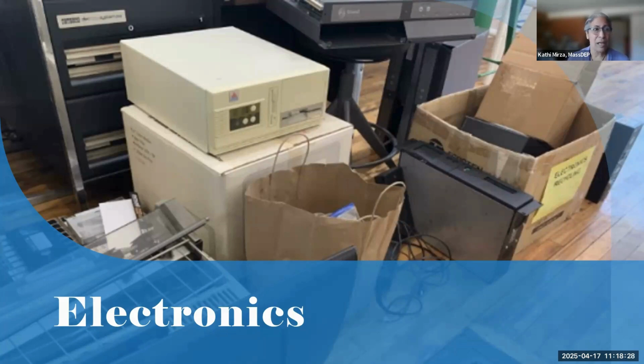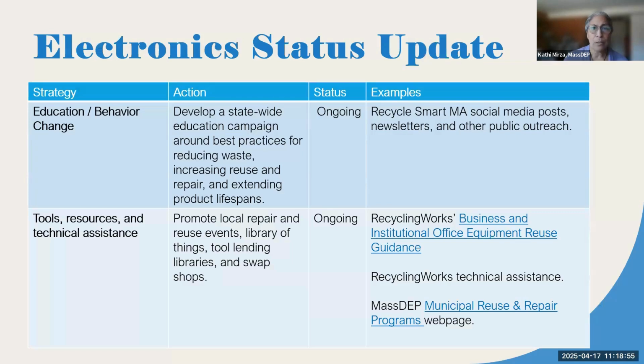Now, the disclaimer: we haven't delved into our work on electronics yet. This section is going to be relatively brief, nor are there actions explicitly spelled out in the Reduce and Reuse Action Plan that address electronics. However, there are plenty of things that we know we can do in this space that can translate for the electronics stream. So I'm going to just pop through the next couple of slides so that you can see.